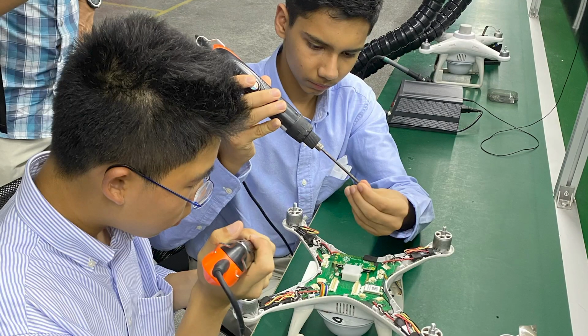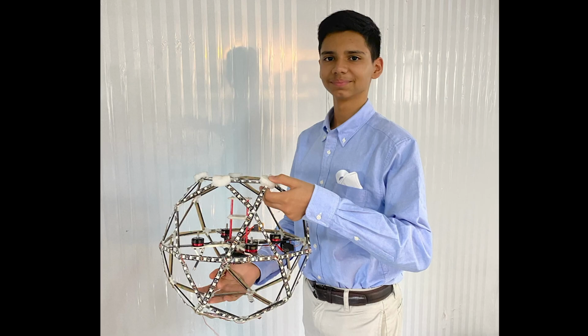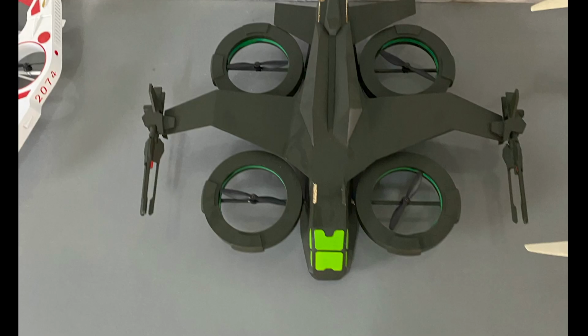Not long after, we went to Damoda's test facility, where we got a look at their workshop and had a go at disassembling and seeing what was under the hood of one of Damoda's drones. We also were able to see some of their other varieties of drones, such as lantern drones and a very exquisite gunship drone.